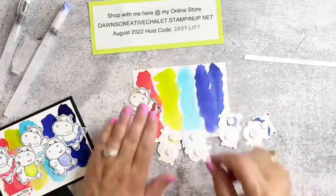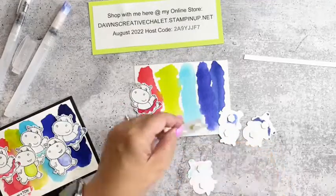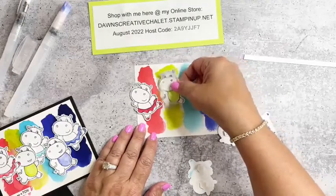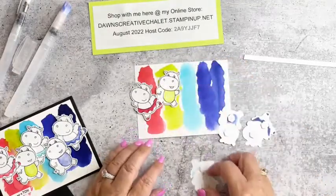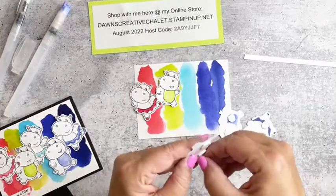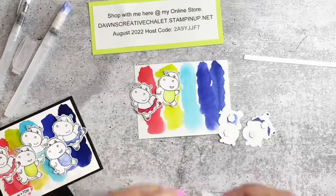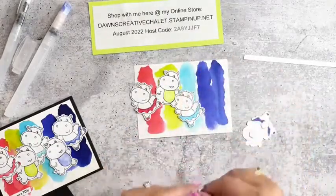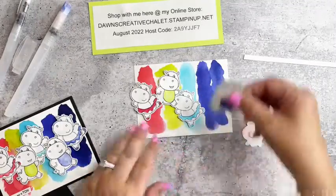Now I'm going to have her off the side just a little bit because we're going to end up putting this on our basic black card base. And he's going to be jamming. Looks like he's just dancing away. And let's see here. And put this one down here. Oh, aren't they cute? This card makes me happy.